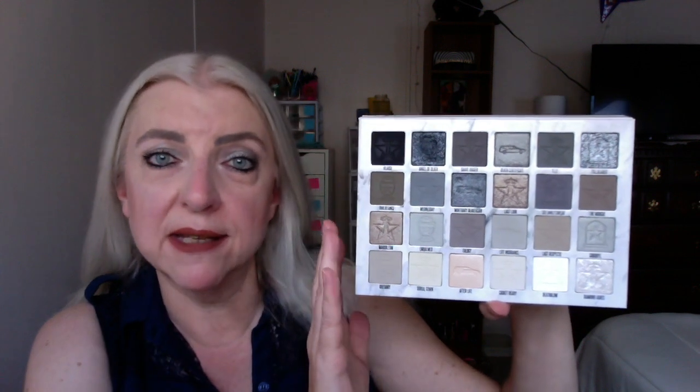Another reason why I'm really happy that I bought this is, like I said, not that many people like these kind of shades, and because of that, companies don't normally make them. The only time you ever see black, silver, and gray in a palette or taupe is when you see a palette called Smoky, and it's always the same shades. This is the best variety of silvers, grays, whites, blacks, taupes in one palette that I've ever seen and probably ever will see. So you don't necessarily have to think of this as a standalone palette.